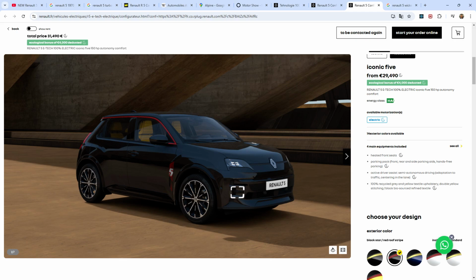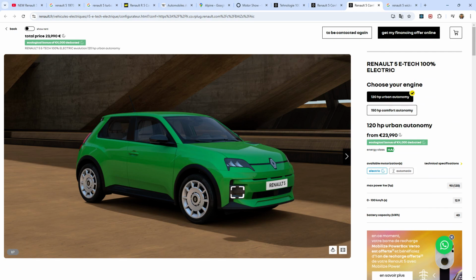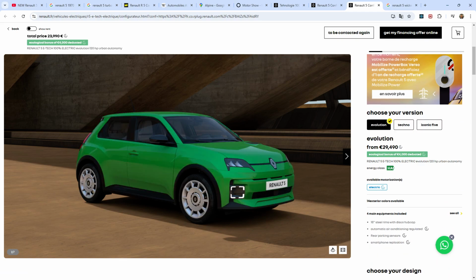I'm going to show you the dashboard, which looks amazing. I would go for this if I had the money. Of course, I would go for the higher version, no problem. But now it's up to you if you want to spend this money. Of course, you'll go for the 120 horsepower and the lower range if you have less money. And here we can choose, you see, from Evolution, Techno and Iconic 5, these three versions that are there. Of course, the higher version has more options than the other ones.